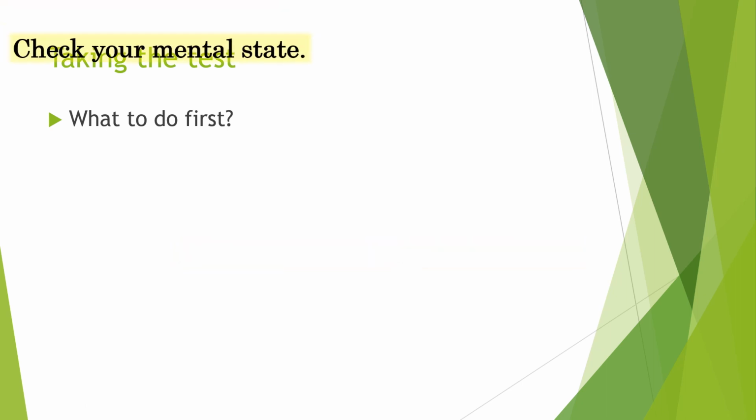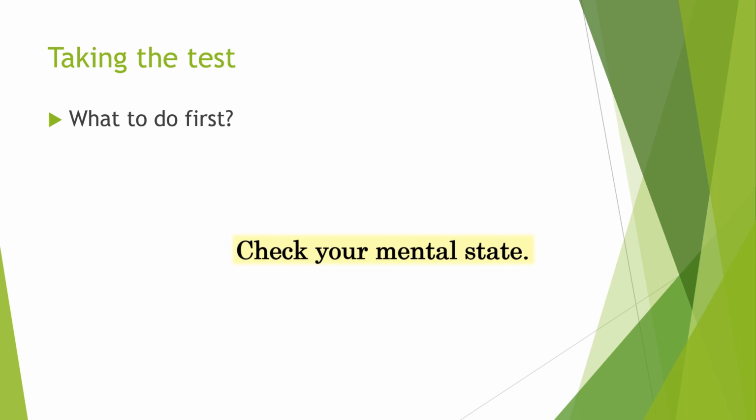You want to make sure that you check your mental state. Are you doing your positive self-talk? Is there any negative talk going on in there? So monitor what you're saying to yourself and make sure that you're giving yourself reasonable talk to reassure yourself and ensure your success. And make sure you breathe.